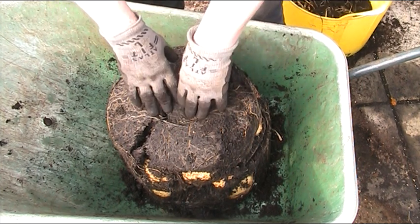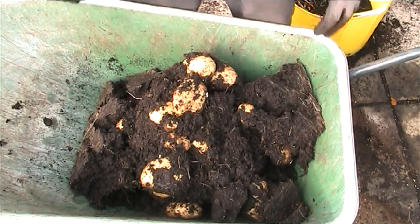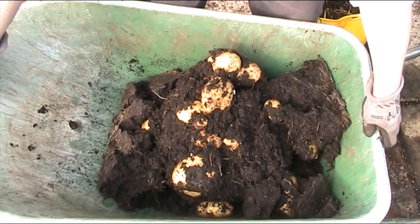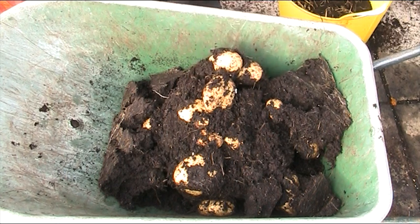Right, here we go. Oh, look at this. Now these are my own potatoes, my own Cara. So once again, these were better looked after than the other ones. Oh, let's move me barrel here a bit. So we'll just see how we get on here now.